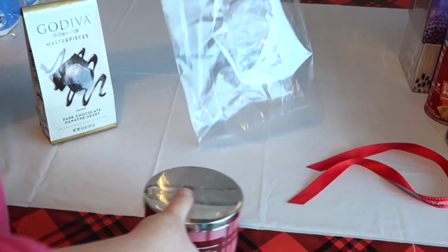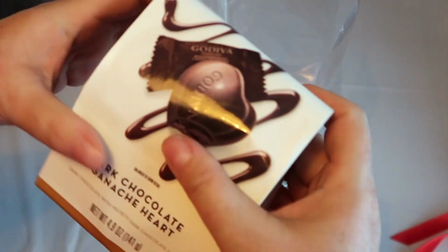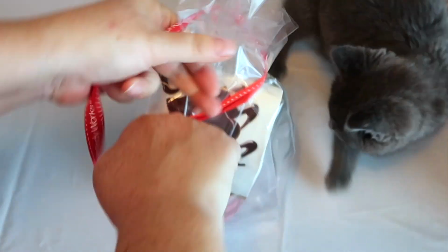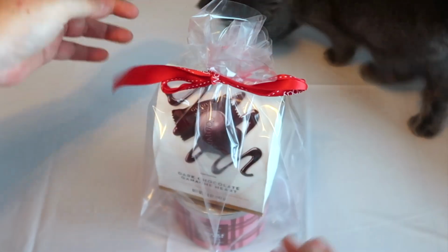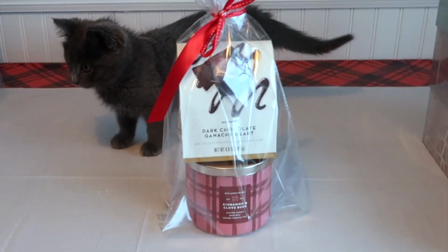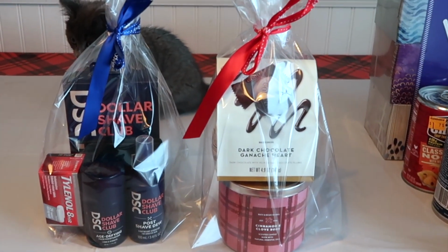Okay, the next one is a gift for the ladies. We're going to throw in one of those $10 3-wick candles from Bath and Body Works and some Godiva chocolate. You have to kind of fold it over to get it to fit in this little bag. That was free at Bath and Body. A little tie with that. And anyone would be so happy. You're meeting an aunt or something like that. You see them once a year. It's just a little extra something for Christmas or somebody you want to gift it to. I think that looks super cute, both of them.